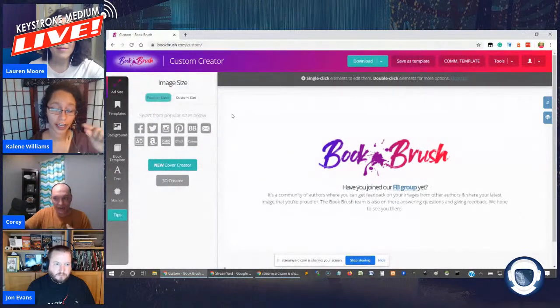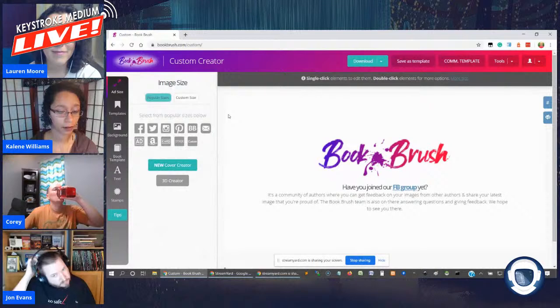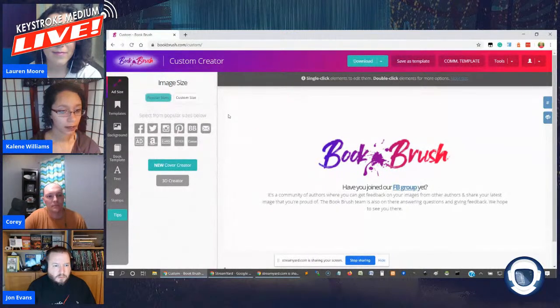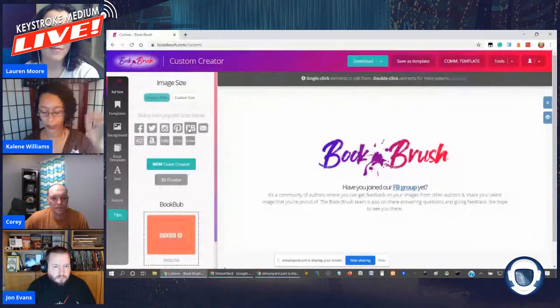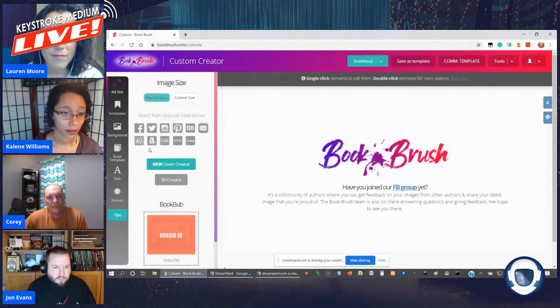But I do want to interject before you get going. For our audio listeners, what we are currently looking at, one thing that pops out to me right now on the left-hand side is a really quick click point button, select from popular sizes below, and then it's immediately those image graphics like the Facebook logo. So instantly there's a Facebook, there's an Amazon, there's a Pinterest, there's a BookBub, there's even Instagram and Twitter. So there are lots of formats already readily available, just point and click, and we're going to figure out how to do one. Let's go.